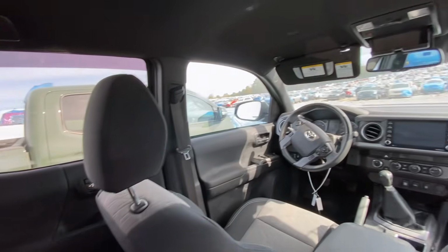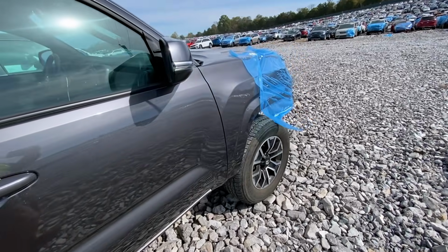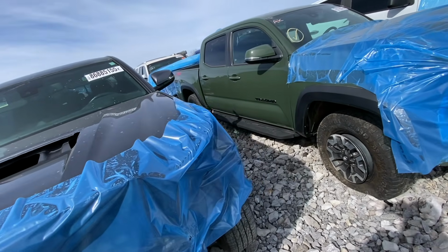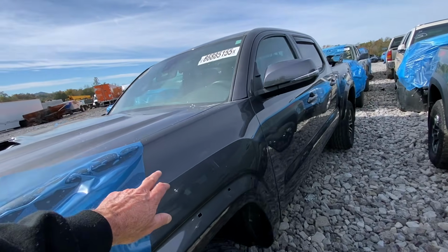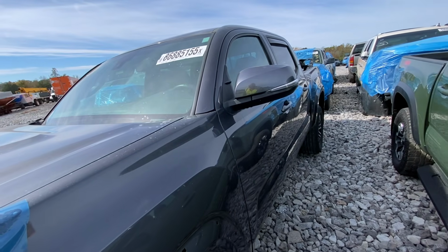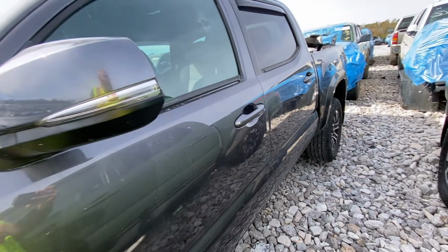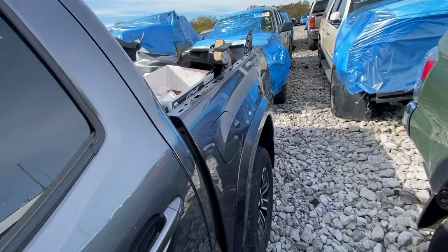And the thing about this truck is, I swear, I think they've already been doing work on it. I think they've already painted this door, the fender, maybe the hood, and maybe this fender and door. Like, I'm pretty sure that they did. I can see a little bit of overspray on the glass here. So I think they've painted on this front end, which means that they were trying to repair this truck.